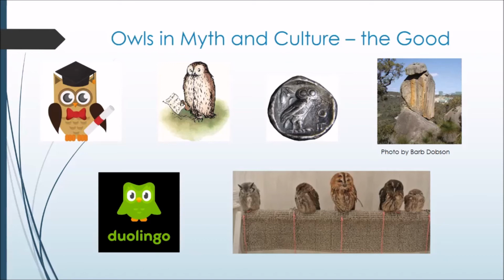Outside of Western culture, I have a few examples of kind of positive attitudes towards owls. This standing stone is found near Perth in Australia. It's called Gogomat, and it's thought to be an owl guardian stone. So the owl guardian stone sort of guards the area, guards the people.